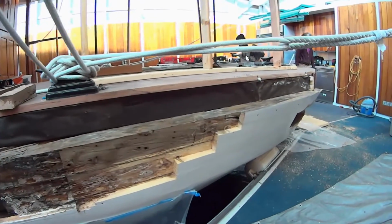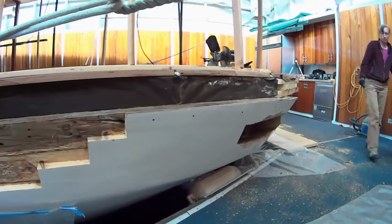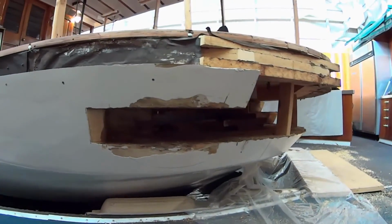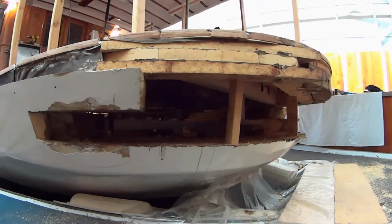The damage was not limited, however, to the blocking in the stern. We had to remove a fair number of planks from both stern quarters and repair many frame heads as well.